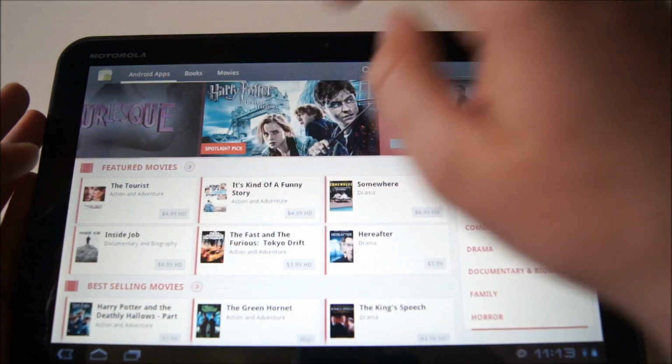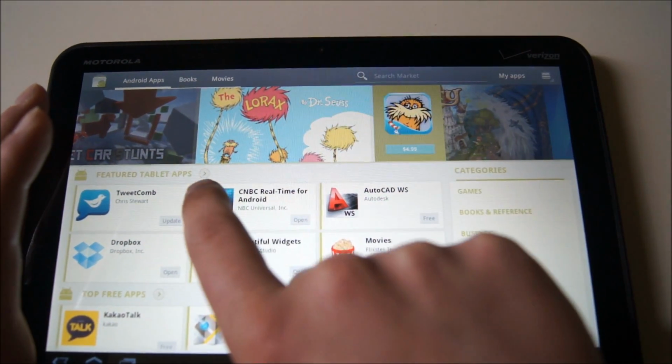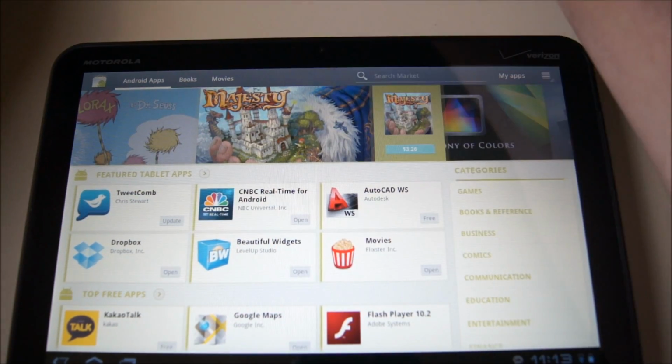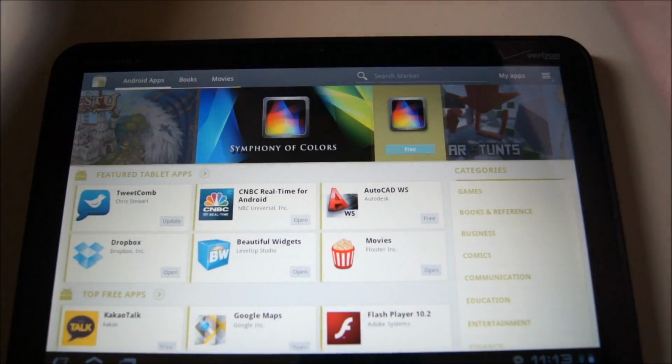And before we get to movies, I do want to show you a couple other things. They're starting to make, like I said, just more little tweaks to things. Like if you see right here, the arrow now has a circle around it. And if we actually go into the market on the tab, you can see it's just an arrow. There's no circle around it. So they're making these tiny little tweaks.